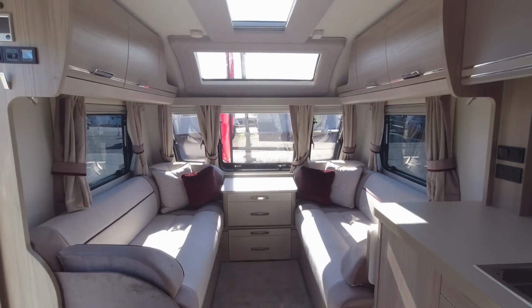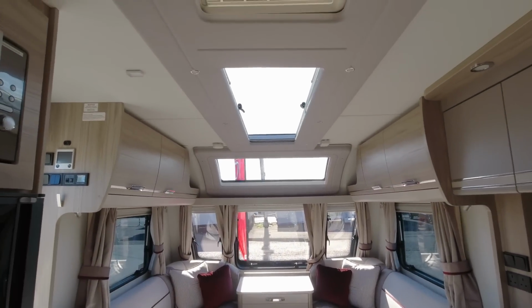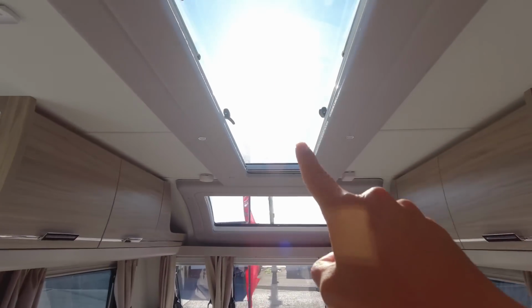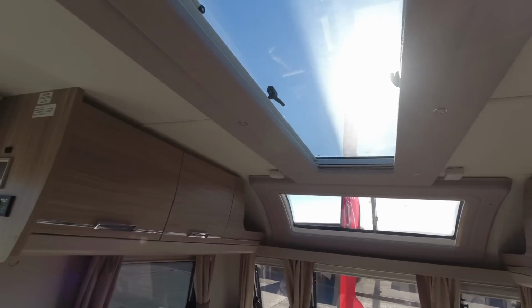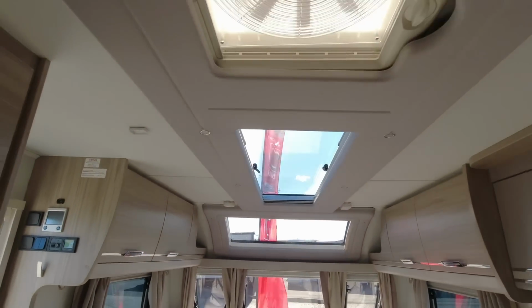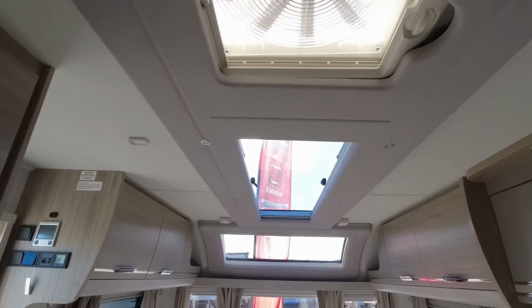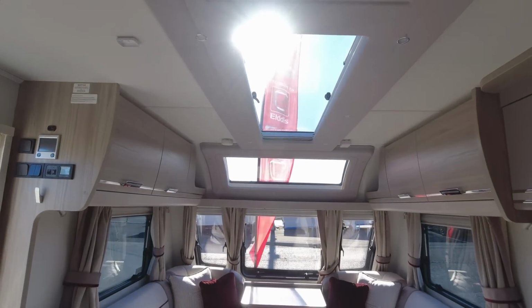We've got a nice big sunroof, and straight away what I really like in here is this huge stargazer that we can see. So that's letting absolutely loads of light in. And then we've also got an extractor vent here. So in terms of light, this is a very light and spacious caravan.